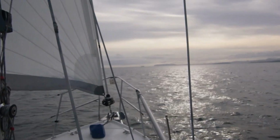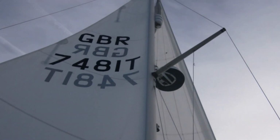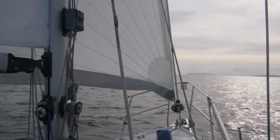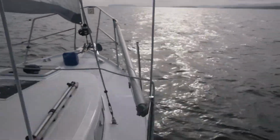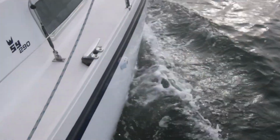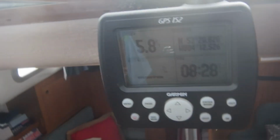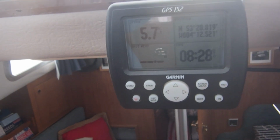It's a proper lazy morning. Lazy all round. I mean, the telltales might have lifted just a little bit now and there's just a little bit more wind. I think the wind's slowly on the increase. It might be on the increase all the way now, but we're actually starting to plough through the water a bit. 5.8 knots over the ground now.